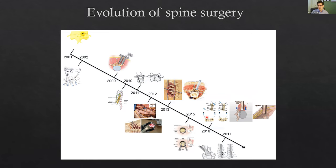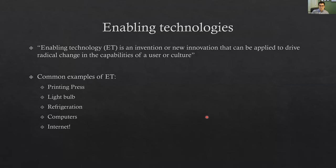Just a quick definition of enabling technologies. An enabling technology is an invention or a new innovation that can be applied to drive radical change in the capabilities of a user or a culture. Other examples of enabling technology in our world are the printing press, the light bulb, refrigeration, computers, and of course the internet. So it's not a small word, using enabling technology in spine. Those of us who use that type of word are saying this is a revolution, right? This is a big change within spine surgery.